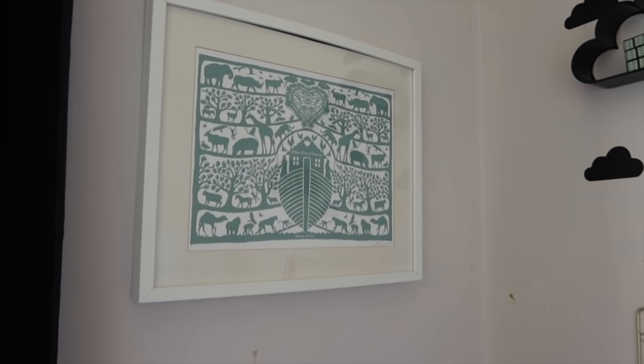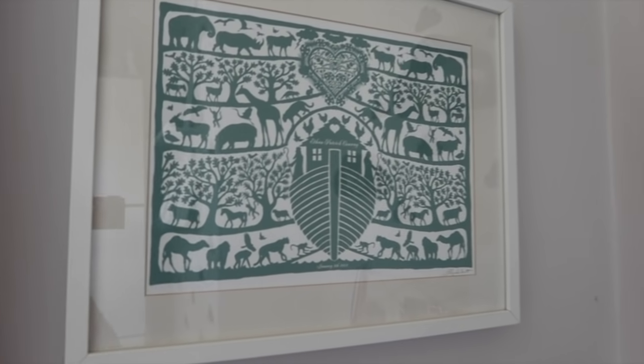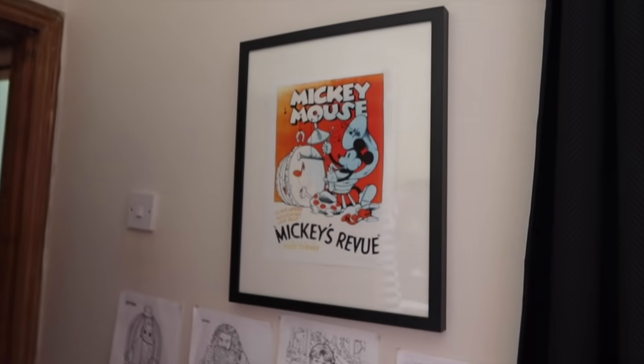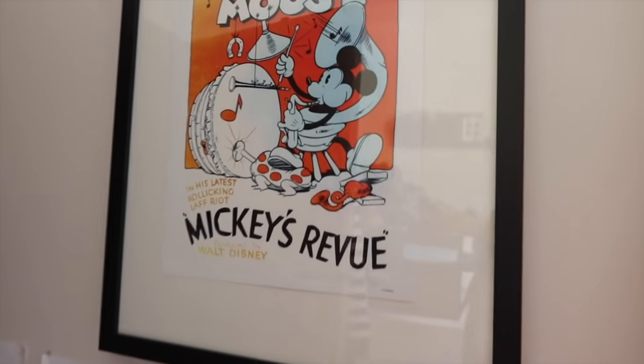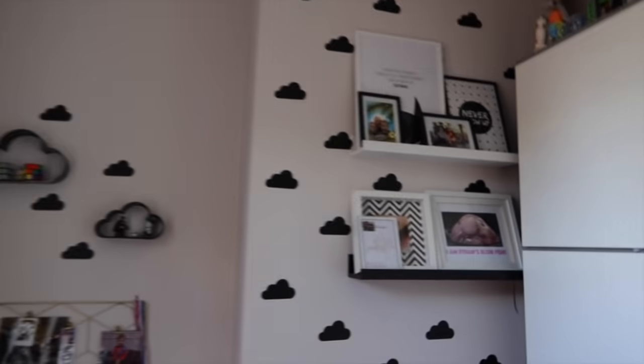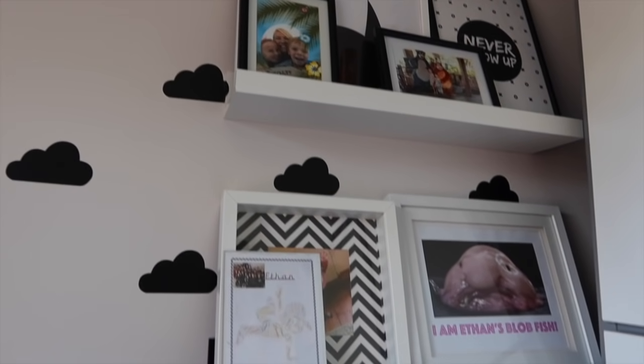That print we'll probably keep, because that was from Auntie Claire for his christening. His little bunting, he's got his bunting. He wants to keep that print because he thinks it's funny. But that one will probably go. I'm just going to have a good sort out, really. These prints, we will go through and put different things in.